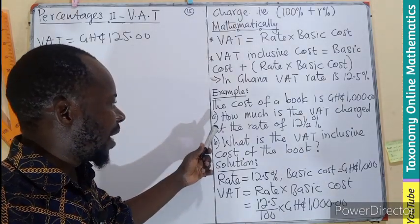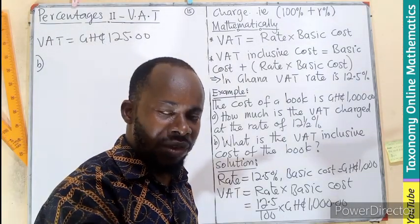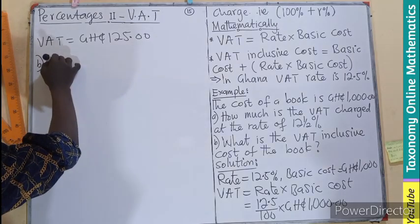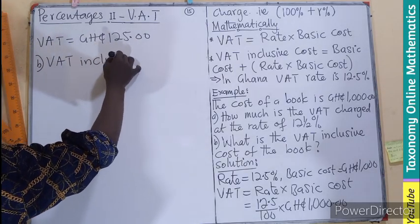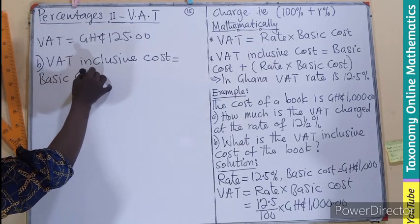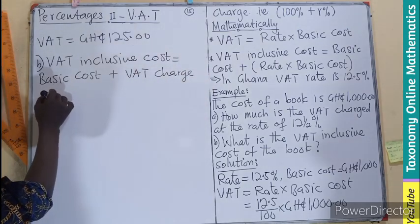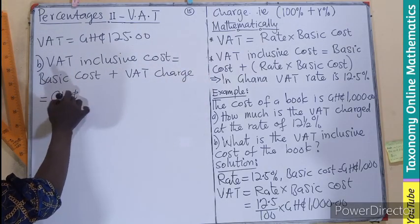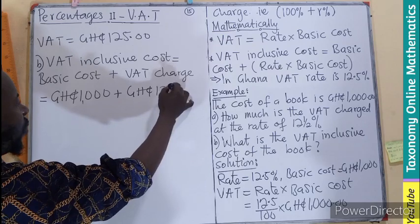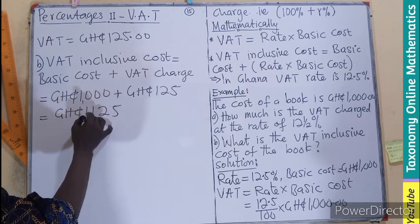So that is the value we get. Now, that is for the A. But let's look at the B side of the question. What is the VAT inclusive? So VAT inclusive, remember, it is the basic cost plus the VAT charge. So I am only going to say my VAT inclusive, if possible I add cost to it, is going to be the basic cost plus what? VAT charge. All right, so fast forward, I can see that the basic cost is 1,000. Then the VAT charge is 125. Putting all together to be 1125.